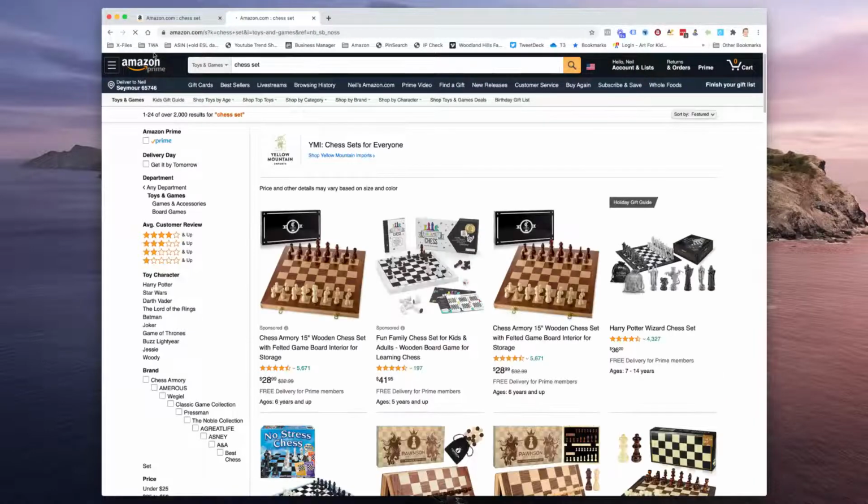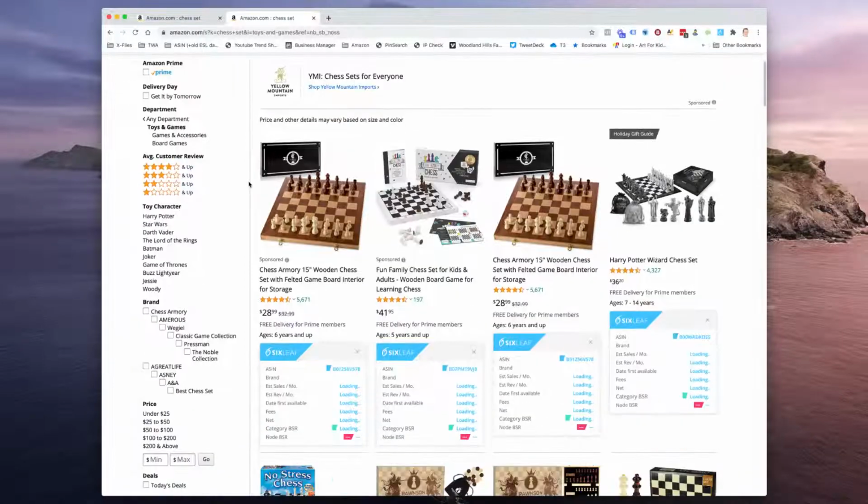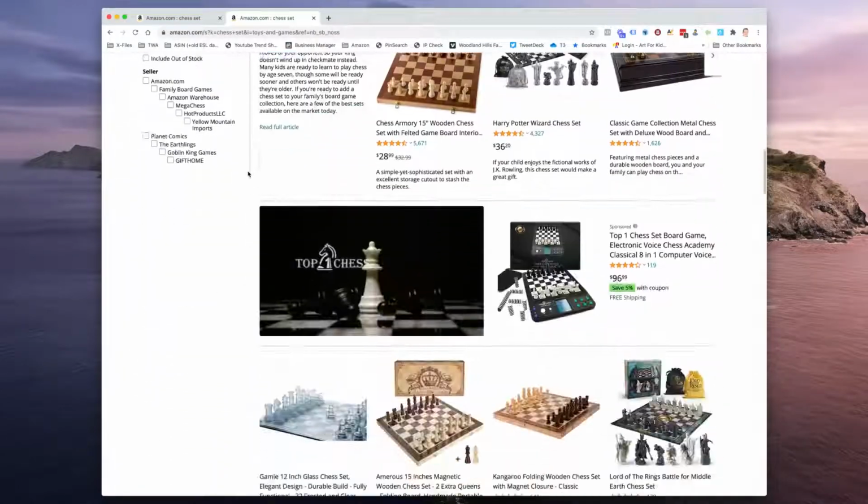So we're in toys and games and chess sets. Let's go back up here. Now that we know we're in toys and games and chess, let's refine this just a little bit. Let's see if it changes the opportunity at all or presents any other product opportunities we might consider.